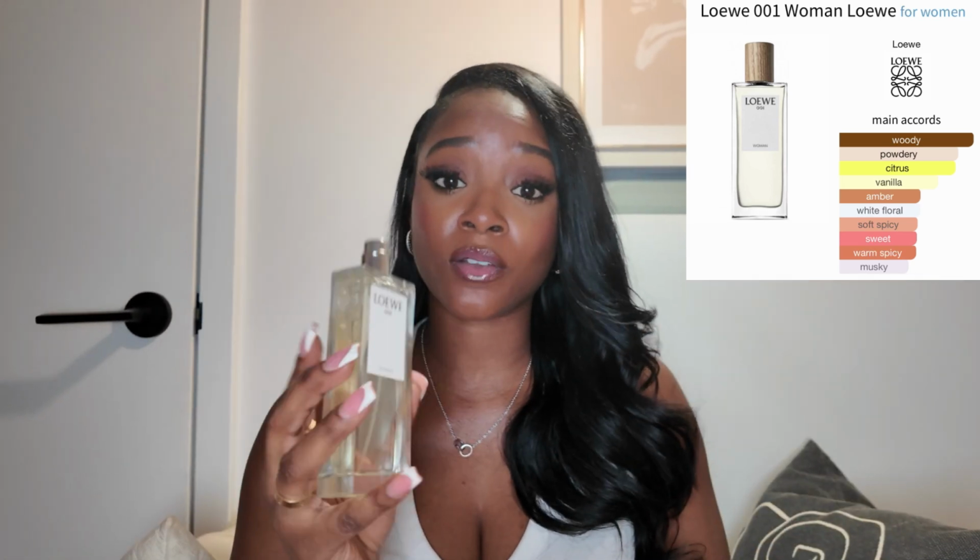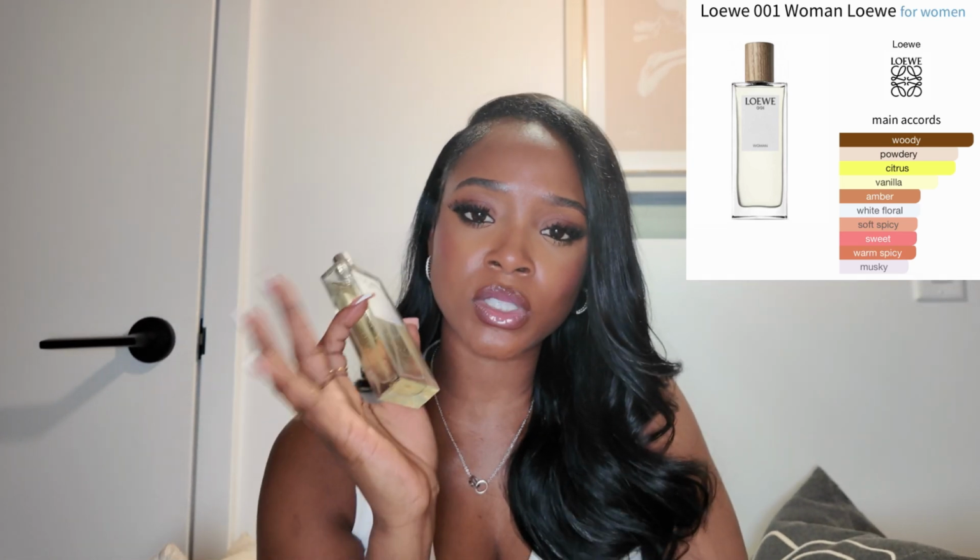Next up is Loewe 001 Woman. This one is the Parfum. It also comes in a toilette. I chose the Parfum because it's denser, it's richer, and I assumed it would have better longevity. And this does not have great longevity. This lasts about 2 hours on skin, then it becomes a skin scent. It fades, but I love the scent that I get from this fragrance.